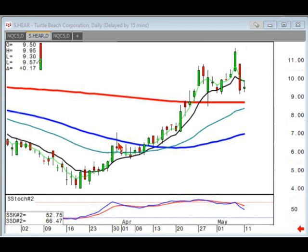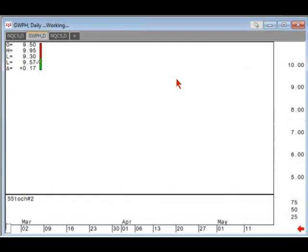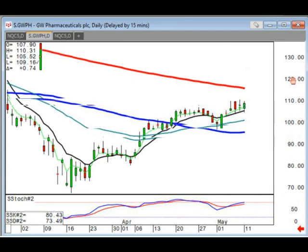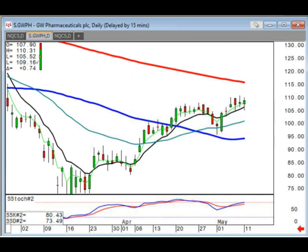Let's see. I would still think, as long as it stays above the T line, that you're aiming for the 200-day moving average on GWPH. When do you get out of a spread for a loss?